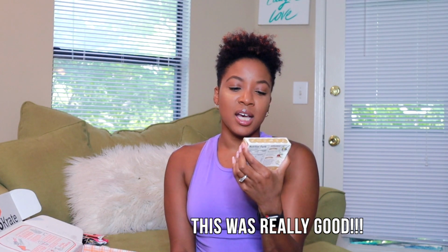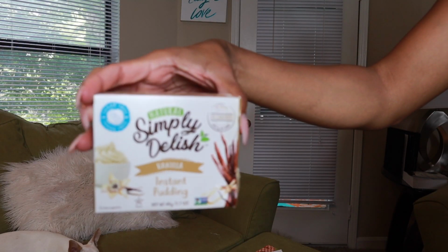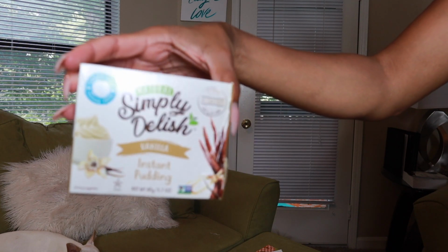Just saying. Full disclosure, guys, I already ate this product because I just really wanted to try it. But this is instant pudding, keto instant pudding. Okay, so pretty much I just mixed it with some almond milk, and it came out to like a really nice pudding consistency. And it tastes really good actually. Definitely is a treat. It's definitely not something I'm gonna eat every day, but it's nice. It was a nice little keto sweet treat to fulfill those sugar cravings.